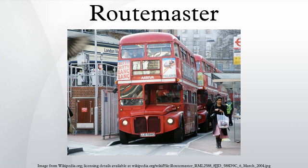Skopje City Master. In 2010, the government of the Republic of Macedonia ordered 202 double-decker buses from the Chinese manufacturer, Routemasters, 2 of which were cabriolet buses with removable roofs to be used by tourists, and the remaining 200 as city buses for the capital city of Skopje. The buses were to be in a retro style, similar to Routemasters.